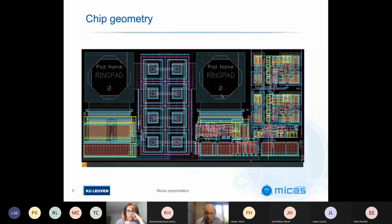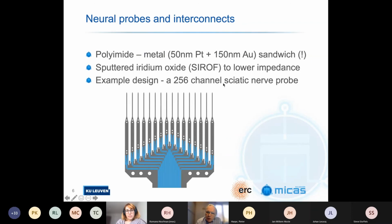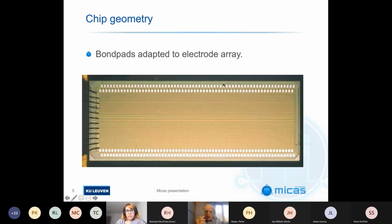A drawing of a chip, just to show that this was really done. And here we see the final chip that will be connected to the polymer fiber. And what is important, and this is also a key message that I wanted to give to you, one of the nice things about the Europractice service is that you can design the chip with a bond pad layout to your wish.